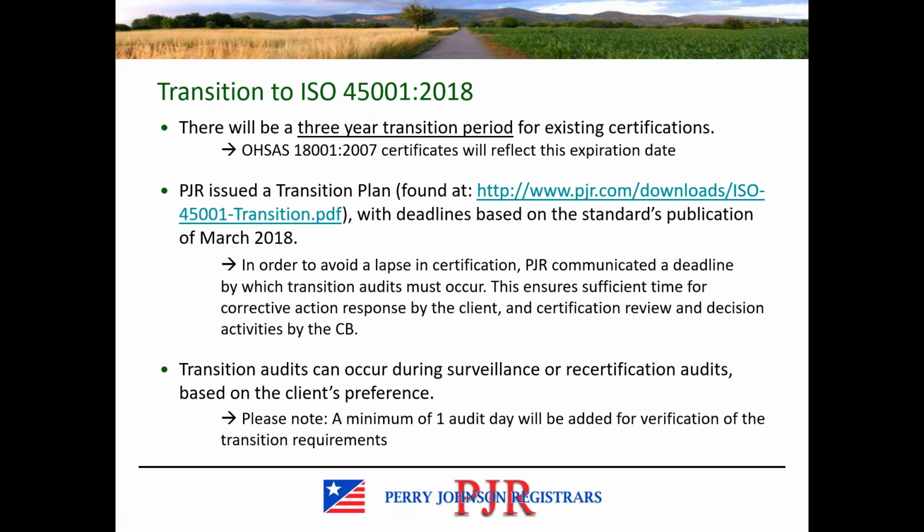For clients who will be migrating from OHSAS 18001 to ISO 45001, there is a 3-year transition period. The OHSAS 18001-2007 certificates will reflect the expiration date for the end of the transition period or their normal expiration date, whichever occurs first. And we'll talk a little bit more about the transition process in a minute.